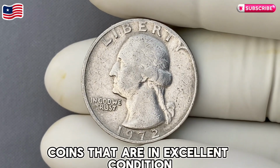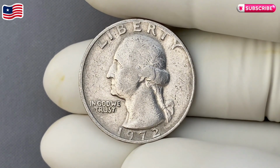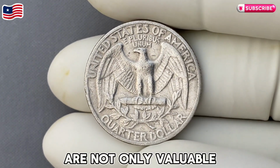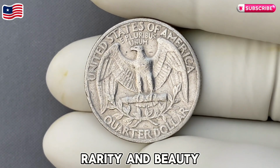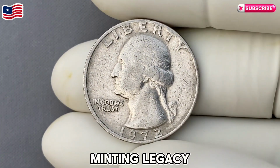In fact, coins that are in excellent condition, with strong detail and no wear, bring even more money because collectors prize quality as much as rarity. These coins are not only valuable because of their errors but also because they represent a perfect blend of history, rarity, and beauty. Holding one in your hand is like owning a piece of American minting legacy.